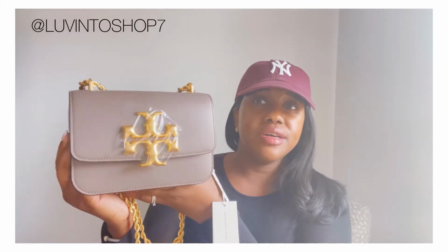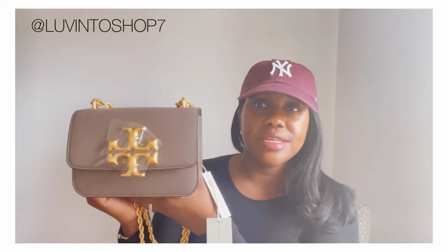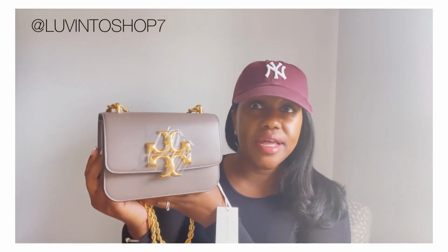For me, like I said, this is a classic handbag, and it just makes everything look pulled together. It's a structured look. It looks beautiful. The color looks gray in some lights and then it looks brown in other lights, but it works well. So I definitely love this.